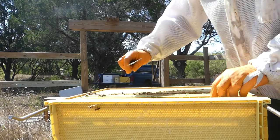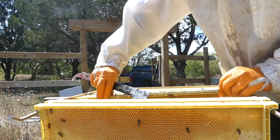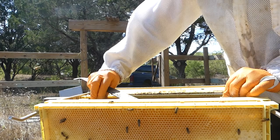And the next frame in, they have some honey already starting to develop there. I'm gonna move these over inside here. That has a lot of wax, some honey, some nectar and pollen. So the hive right now, just as far as resources on those first three frames that I pulled, are looking pretty good.